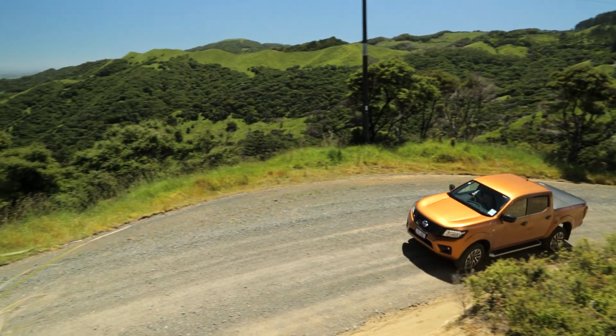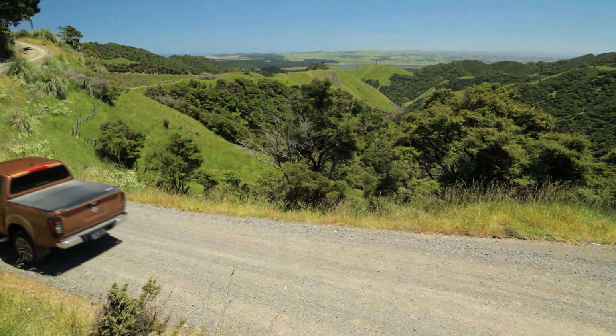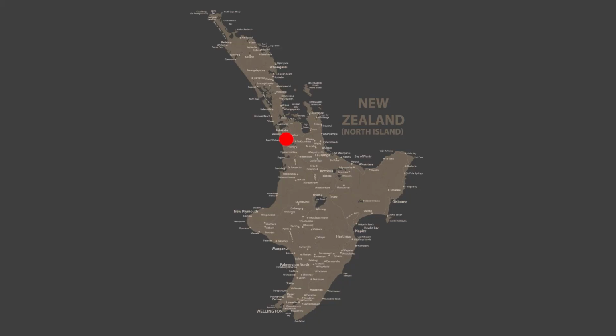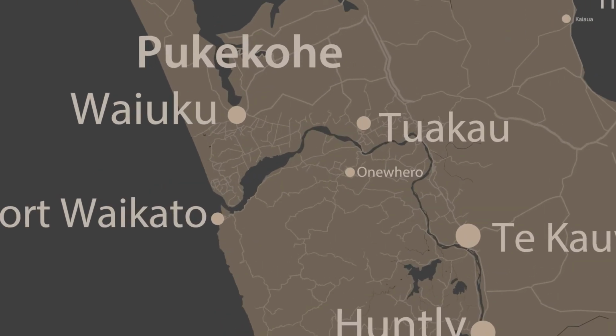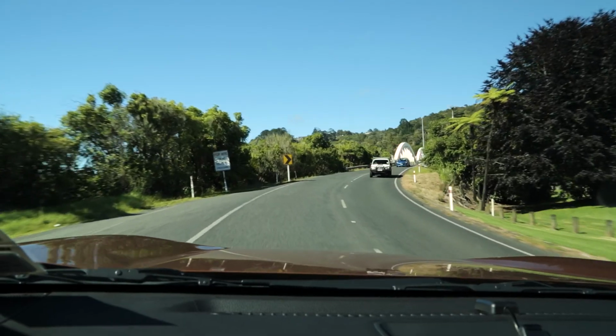Klondyke Road is a scenic gravel road with spectacular views. It's situated close to Port Waikato on New Zealand's North Island. It starts from Onewhero and snakes through a forested mountain range to where it meets up with the main Port Waikato Road.